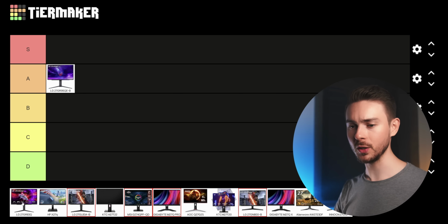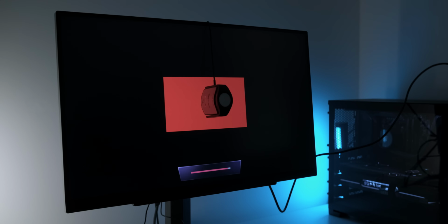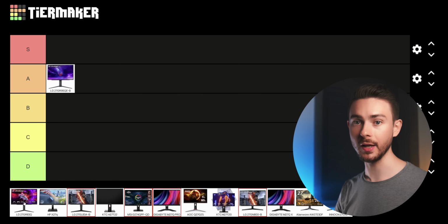Though this one, the 27G-R83Q, is a much more versatile monitor. Also from LG, similar specs, but it's using a 240Hz IPS panel. It gets super bright, has a pretty good color accuracy, and it even has a customizable sRGB mode and support for hardware calibration. For content creation or productivity alongside gaming, this is the much better choice.